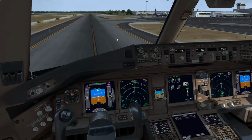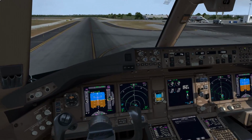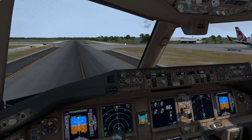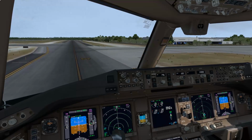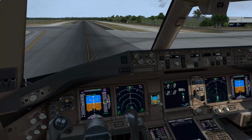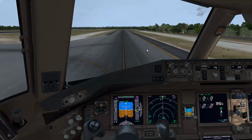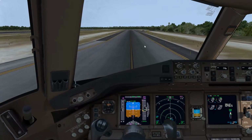Okay then, so we do need the whole length, obviously being a heavy aircraft. Being a 777, we will use the full length today. The frustrating thing is, I know this is really light and we could have gone off well, at Charlie 7 there, but it's a bit unrealistic, so.